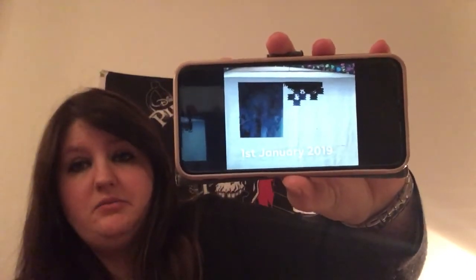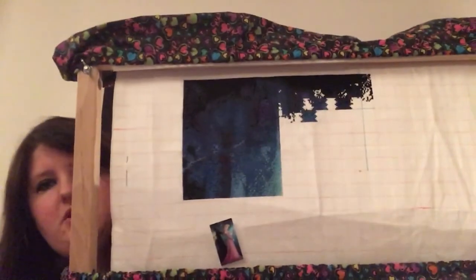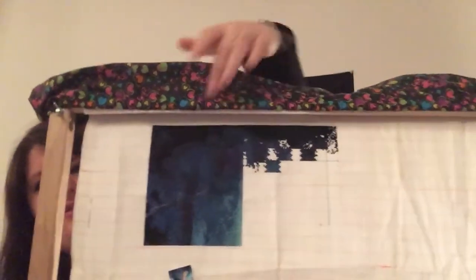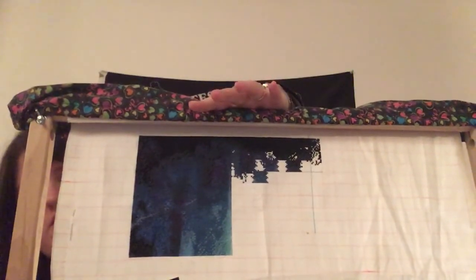When you first saw it, on the 1st of January, that's what it looked like. So I finished page 1, I was on page 2, started the top. And that's how far we are with it at the moment. So I've done a little bit on here. So far we are a week into the 100-day challenge and I've managed to stitch every day on it, which I'm quite happy with. Yesterday I only managed 6 stitches, but it was still 6 stitches.